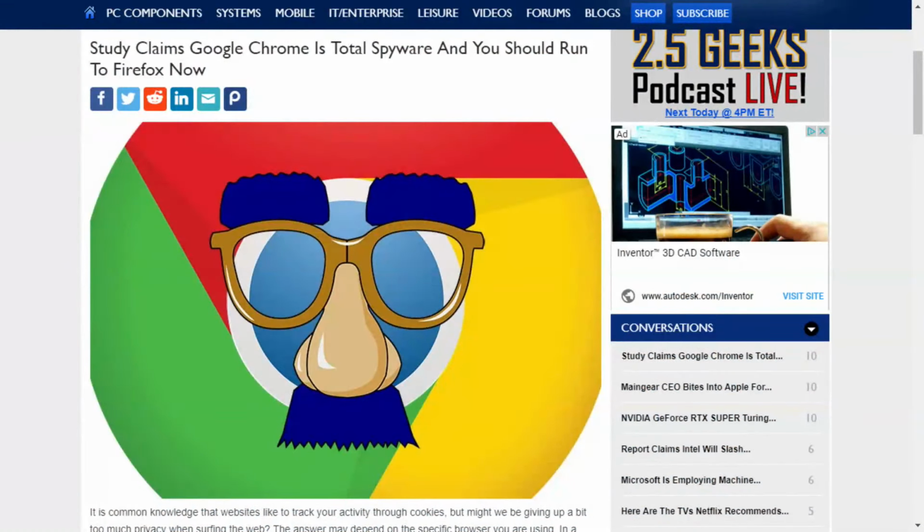All right. Well, let's close up with something a little controversial, and then we'll finish up here. Study claims Google Chrome is total spyware, and you should run to Firefox now. Believe it or not, the guy that we cited as source in this article did not have an axe to grind, did not have some sort of affiliation with Firefox or what have you. Seemed like a fairly balanced report from a Washington Post journalist by the name of Jeffrey Fowler. And he basically did a study where he looked at Chrome's handling of data versus other browsers, and how it affects the experience from a privacy standpoint, how it handles cookies, how it's tracking you, and all that good stuff.